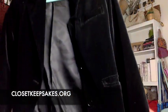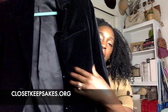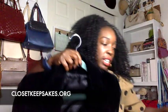So this one is very similar. As you guys can see, this one has real pockets. It also has buttons. They're not fancy like the other one, but it's buttons. It has a little handkerchief pocket here in the front. It also has buttons on the sleeve. Just very thick, very cute. It has a lining on the inside as well. And the reason why I'm replacing it is probably obvious, y'all, but I'm going to point it out.